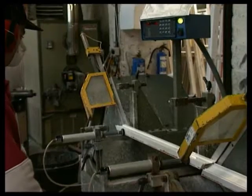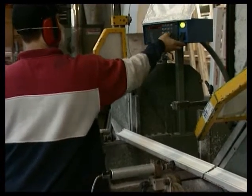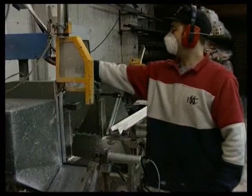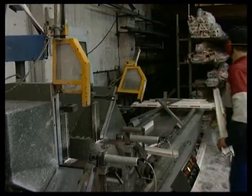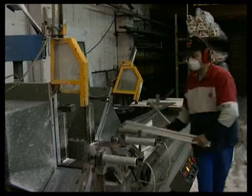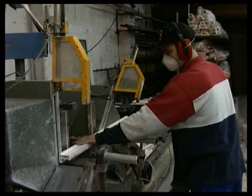UPVC windows have made steady inroads into the replacement windows market and are increasingly being used in new housing. It first became popular in the mid-1970s. One of their main attractions is that they don't require regular painting. However, it's probably too early to determine their durability long term, and unlike timber windows, piecemeal repairs are difficult. There are also some environmental concerns.